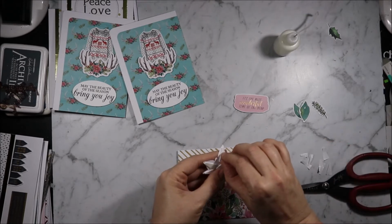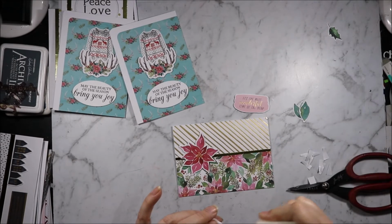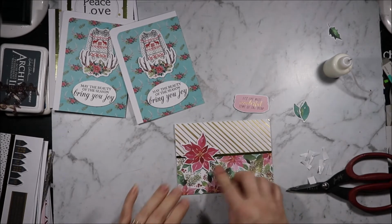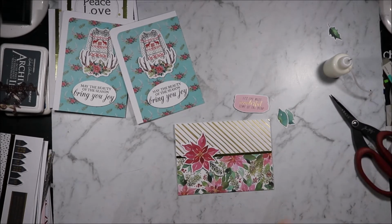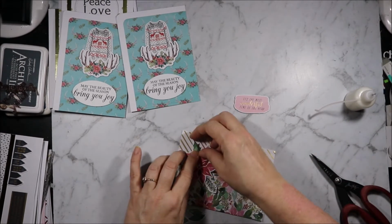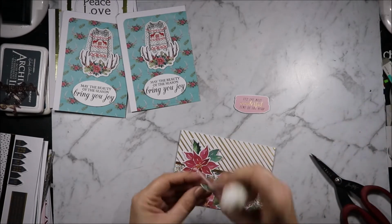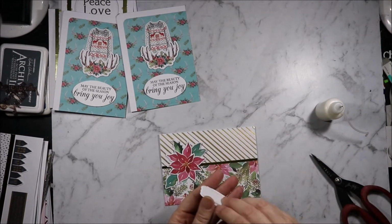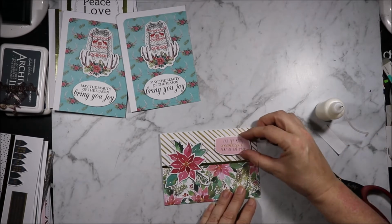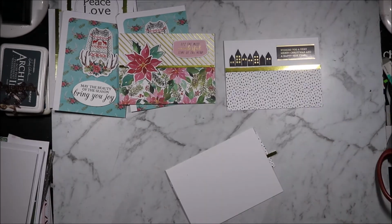I only made these the day before yesterday and I've already forgotten how I made them. I had to look on my phone. Put a little bit of glue on and stick these under. I swear I already made one of these, just don't know where it went. I'm missing a couple of cards, and then the holly, and I have this double leaf, and finally this single leaf, and then I have this It's the Most Wonderful Time of the Year from the die cuts as well, and that one's done. Next we have this super simple bridge one.